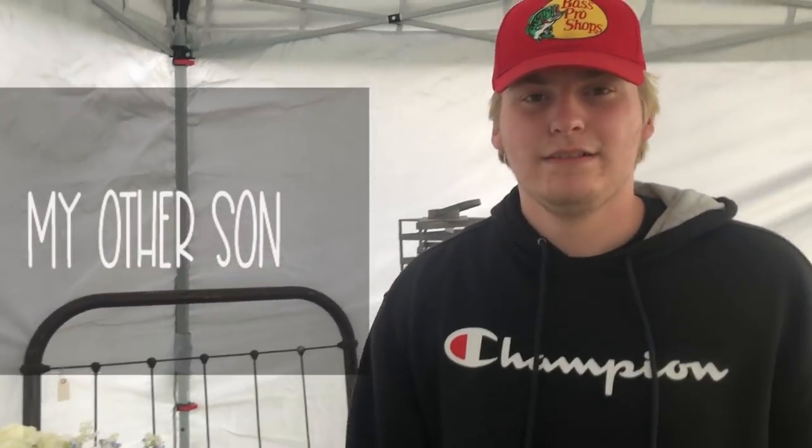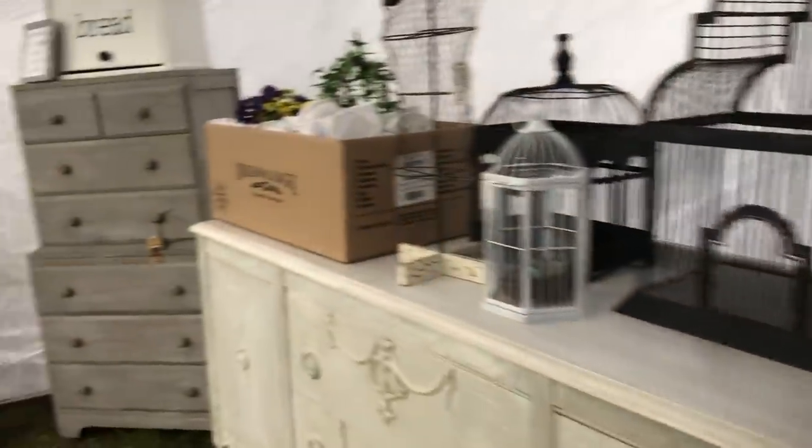Donnie's helping me this morning. Thank you, Donnie. You're welcome. Perfect. Okay, we're getting it together. We forgot the shutters. I can't believe it.